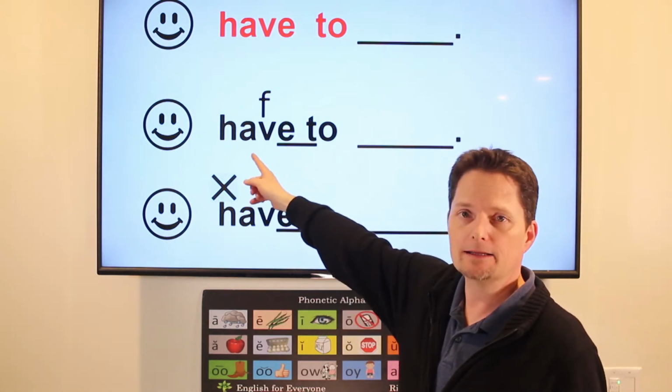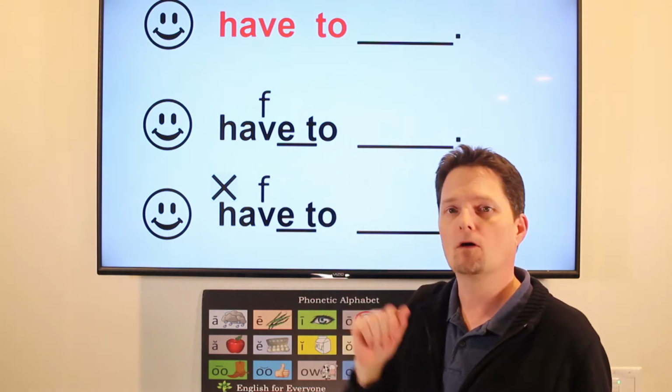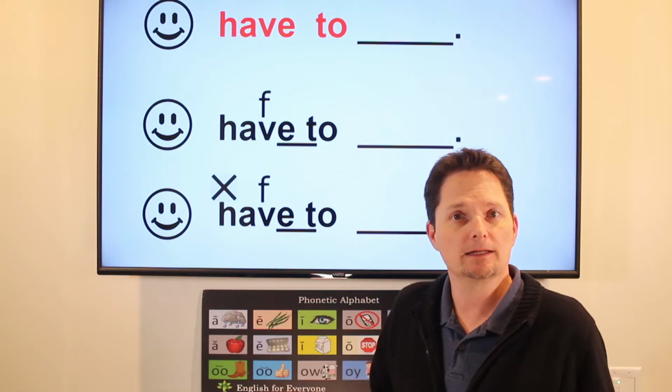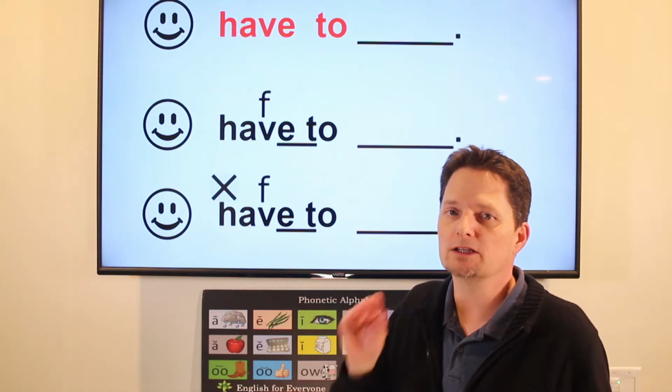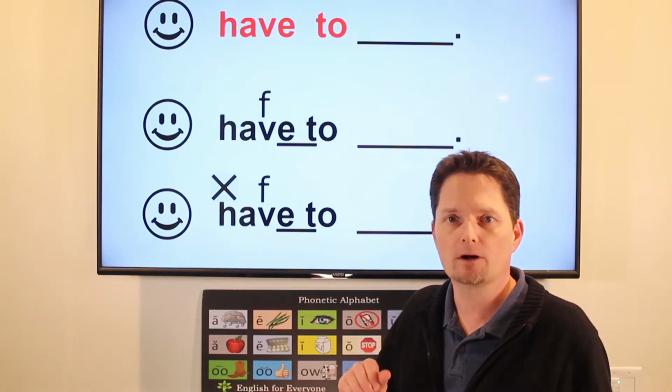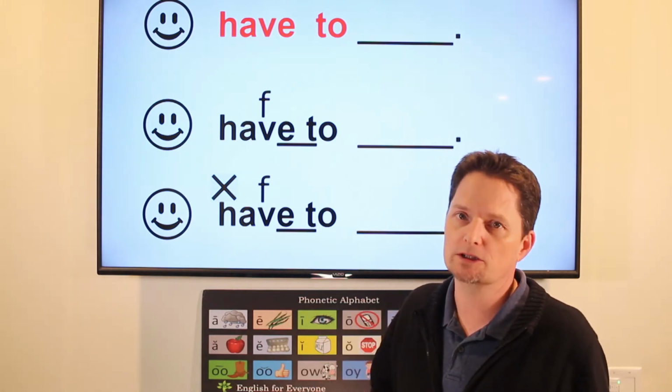And the A is pronounced open, ah, only when you stress the word. I have to go. It's serious. I have to do it. If it's not serious and it's normal conversation, it's not so open, it's more closed. Ha, ha, ha. I have to go. I have to do the laundry. I have to wash the dishes.